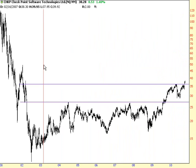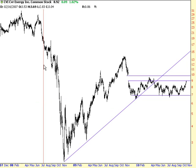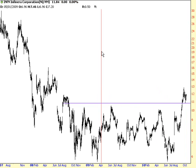CHKP, just a gigantic, nearly decade-long base on this one. So this is what I could see as kind of a good long-term hold as long as stops were kept up to date. CVI, not the cleanest pattern in the world here, but not bad. DMAN, pretty robust breakout here with a retracement. INFN, I've mentioned quite a few times.